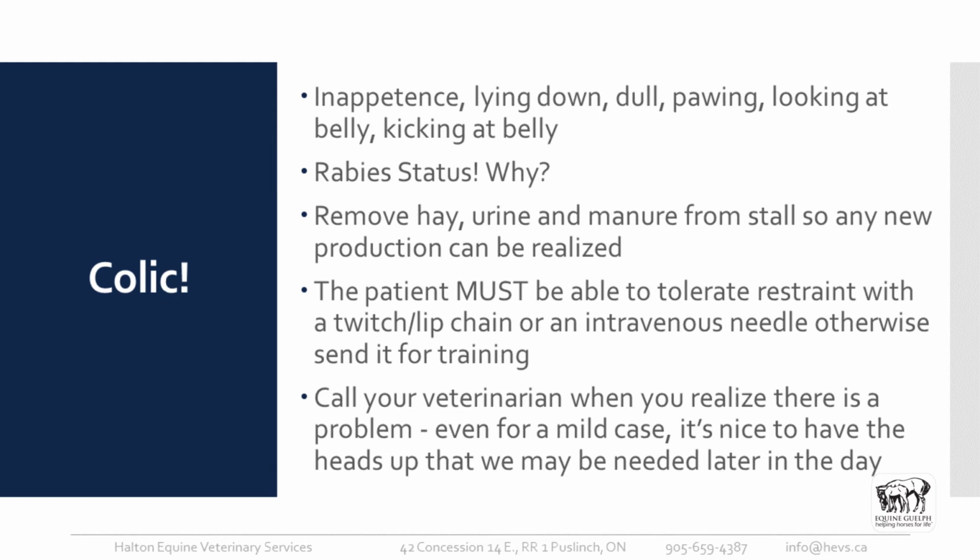So what do we do if we see our horses colicking? We want to remove the hay. Don't want to add any insult to injury there, right? We want to remove any urine that's in the stall, any manure, and make note of what the manure looked like. This way we can say that, yes, the horse has passed urine in the last hour. If there's any new manure production, then we know. We're not just wondering at that time.